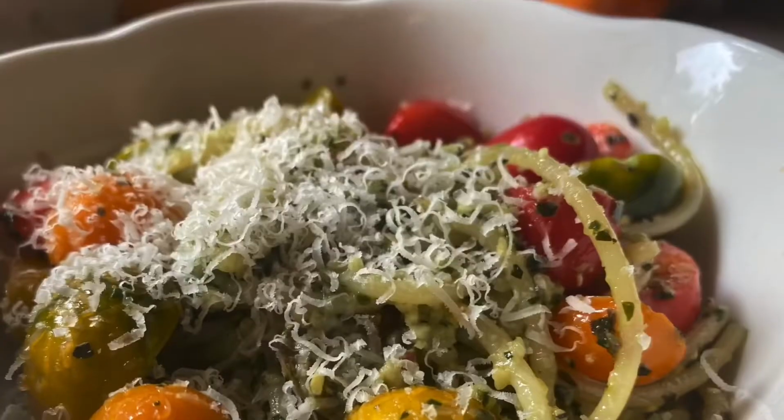And then I top it with a little bit of Parmesan cheese, and it was such a good, quick, and easy meal. It was under 20 minutes. I used a colander and a pan and the tongs, all of which can go in the dishwasher afterwards for easy cleanup. And it was such a fresh and easy meal.